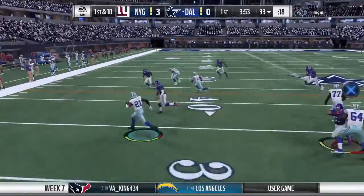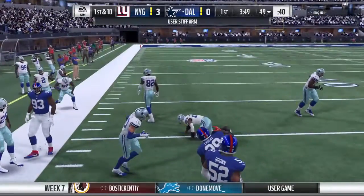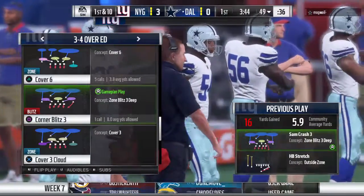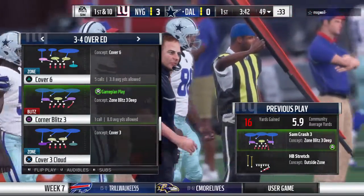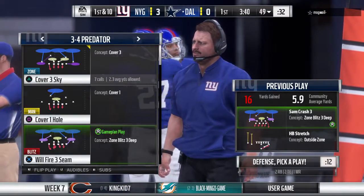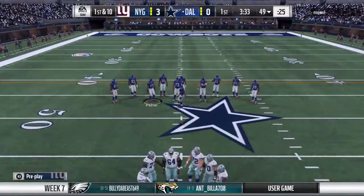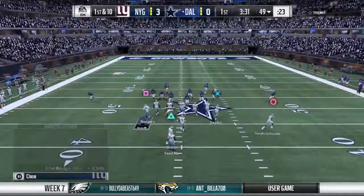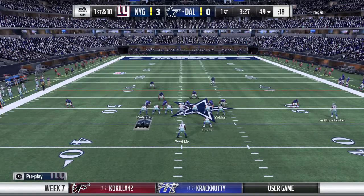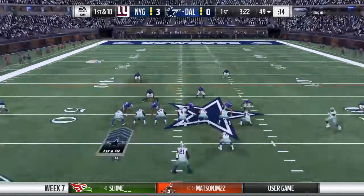Now a handoff as they run left side. Power running by Zeke. And getting this just shy of midfield. They'll spot it at the 49. It's a pickup of 16 there, and it'll lead to a new set of downs. Clock rolling as we hit the midway point of this first quarter. They'll bring a receiver in motion left.